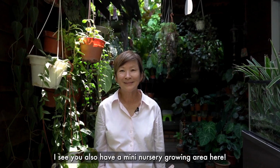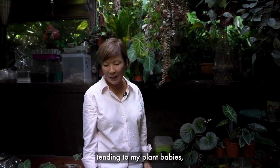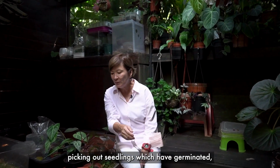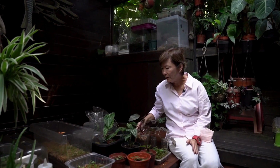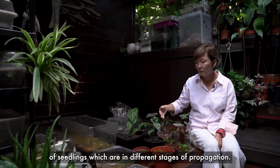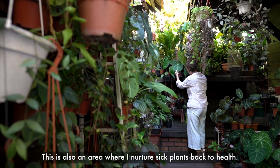I see you also have a mini nursery growing area here. Yes, this is my propagation den where I spend many hours on weekend tending to my plant babies, picking up seedlings which have germinated, transplanting them into bigger pots, rooting them in water or sphagnum moss. Basically, there are many trays of seedlings which are in different stages of propagation. This is also an area where I nurture sick plants back to health.